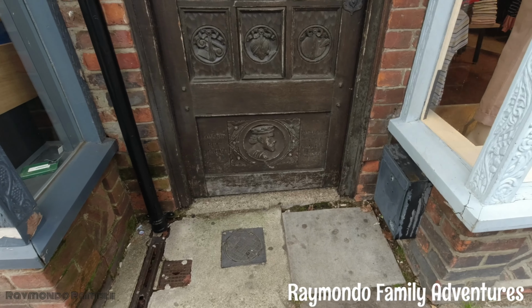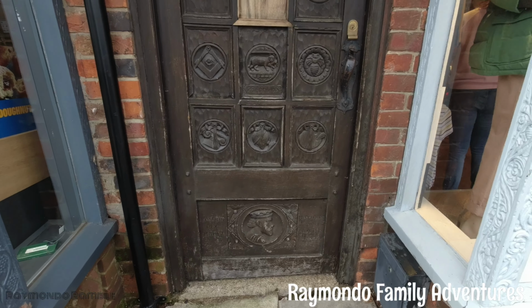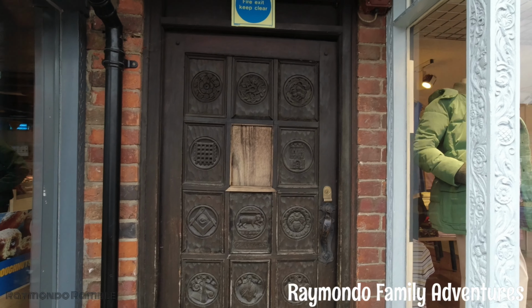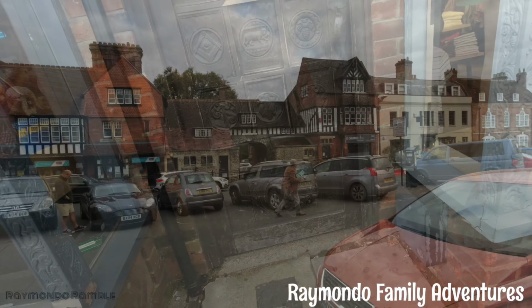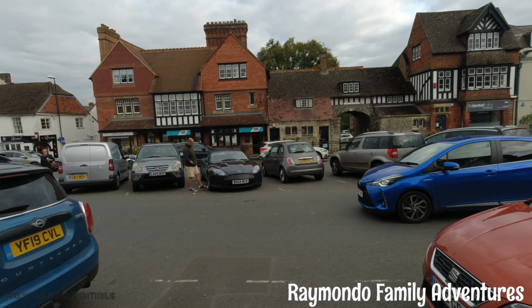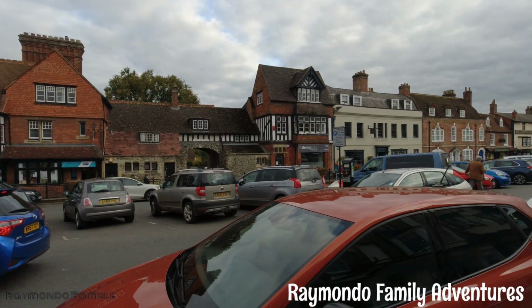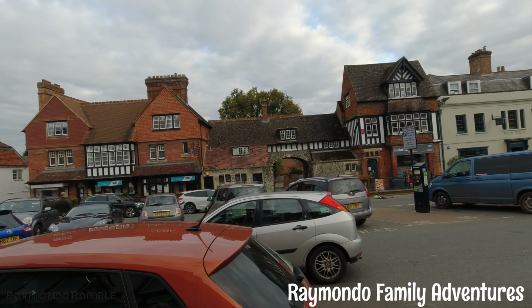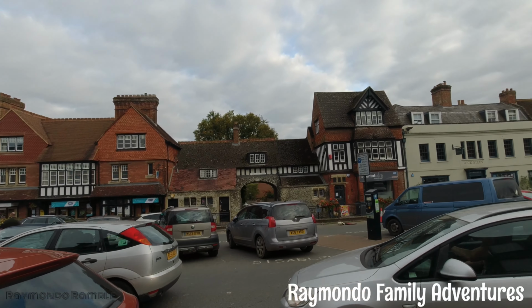That's quite interesting, isn't it? Yeah, we would have walked straight past that. Is it a real door, or is it a part of the building which was built in the 1920s? I hope that's his Aston Martin. The old Lion Court, look. That's an old building as well.